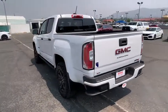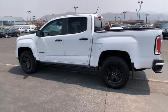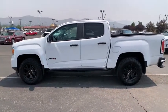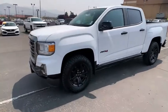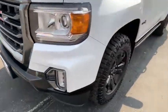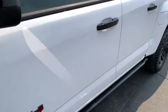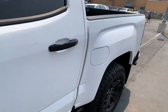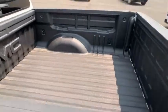Here are some of this vehicle's great options. Traction control, power passenger seat, dual airbags, alloy wheels, power steering, four-wheel disc brakes, compass, heated front driver and passenger seats, electronic stability control, fog lights, heated steering wheel, heated front seats, rear window defroster, trip computer, security system, power windows, HD radio, remote keyless entry, tachometer.